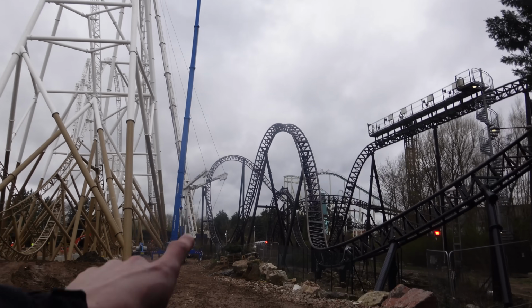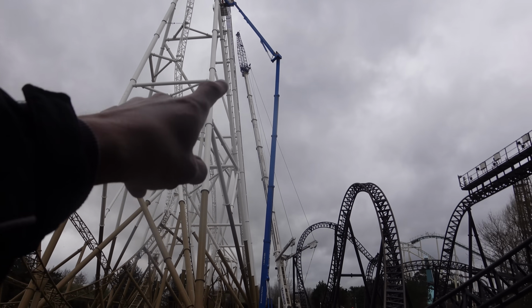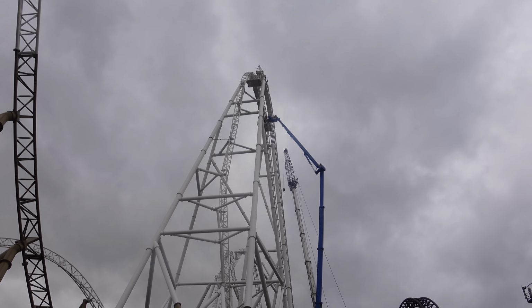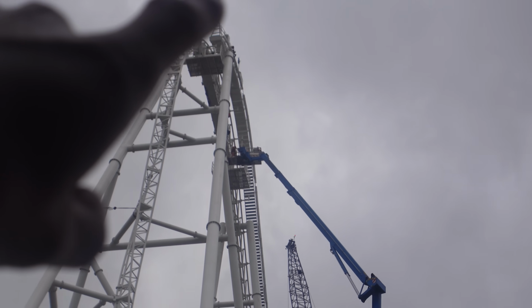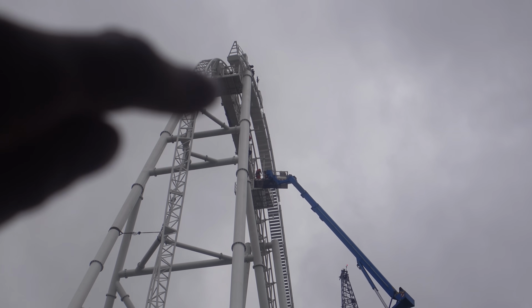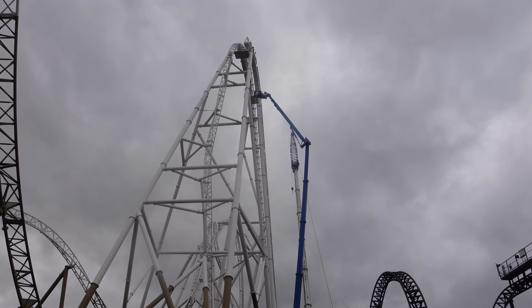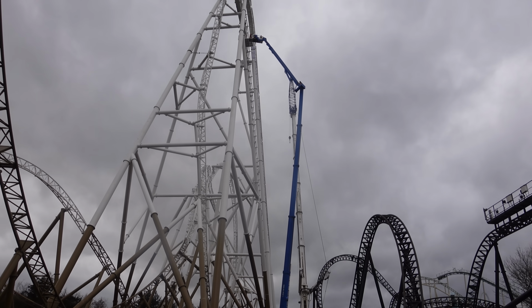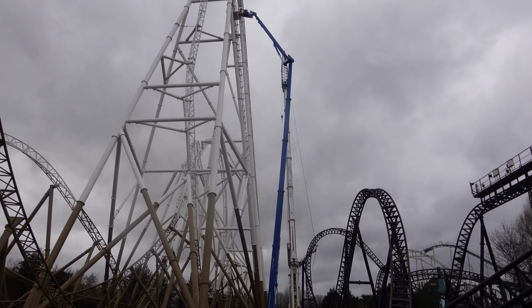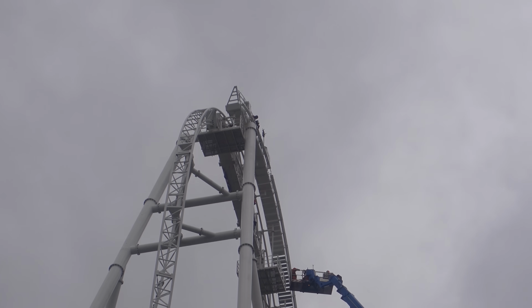But yeah, as you can see, they've got the massive cherry picker up in the sky today, and the cranes working because they are, as I said, putting the chains in. But yeah, as you can see, all of those catwalks are now into place, and it really puts into perspective just how mad it's going to be for those engineers that obviously have to walk up this lift hill pretty much daily to check the ride and stuff. It is absolutely enormous.